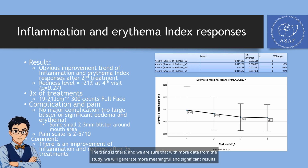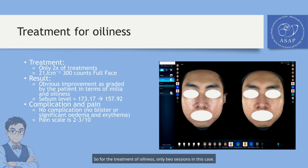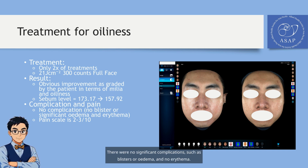The trend is there, and we are sure that with more data from the study, we will generate more meaningful and significant results. As the laser ablates sebum gland, oiliness is also targeted by our study. So for the treatment of oiliness, only 2 sessions in this case, the patient reported clear improvement in milia and oiliness. In this particularly oily case, the sebum level decreased from 173.17 to 157.92.